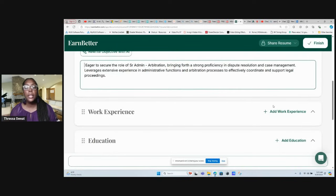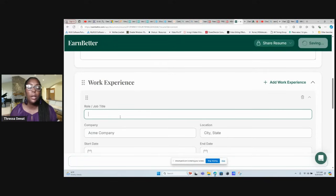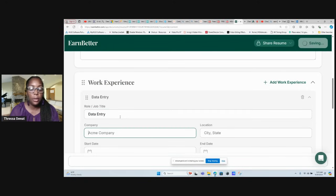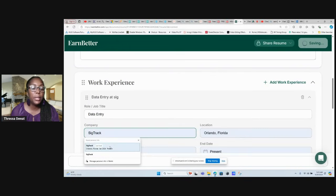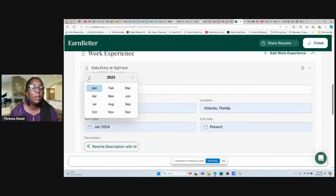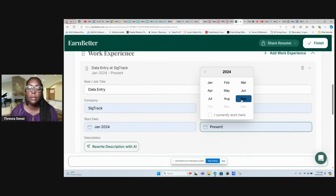Okay. Now at this time, you've got to add your work experience. So in order to add your work experience, you're going to go right here where this plus button is, add work experience. Whatever job title you did, you put that there. I'm just going to make something up, data entry. Okay. I'm going to say SIG track. Okay. I'm going to put that information in here. I put the location. You can put the start date. You can go all the way back to whenever you started, the date to present, or you can choose when you no longer work there.